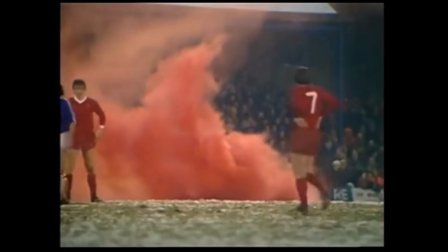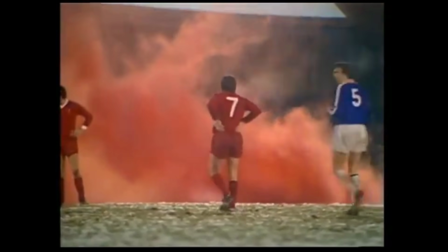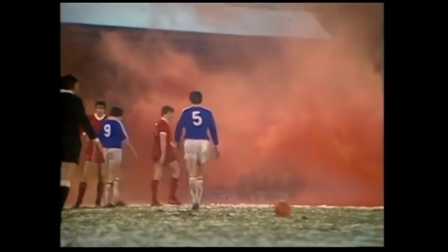Oh, and my word, there's some kind of flare or smoke bomb or something been let off there by one of the... Well, it's happened at the end where the Liverpool supporters are congregating. And no doubt about the colour either. One or two policemen drifting in the general direction, but it looks to me as if it's smoke which clears very quickly indeed.